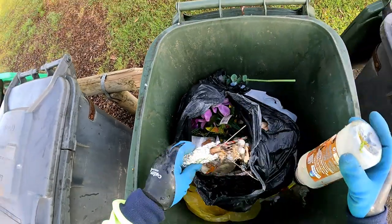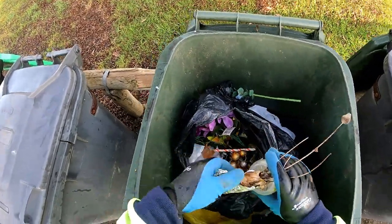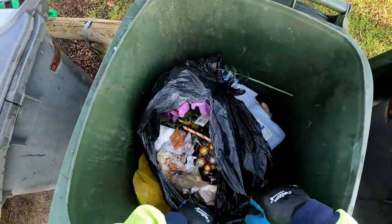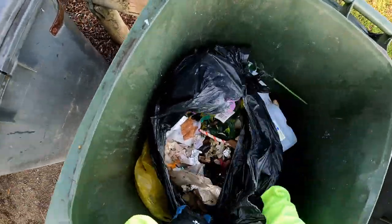Grab that. Yeah, okay. Grab the alfoil off the plant. Didn't look real nice, that. Did not look nice at all. That's all yuck.